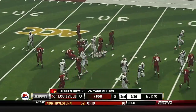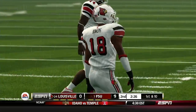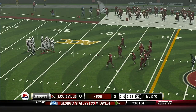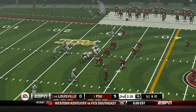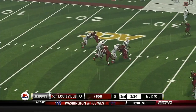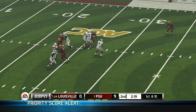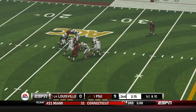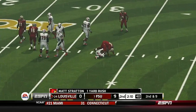Bowers from the 5, and he's taken down at the 30. It was a pretty disastrous last possession that ended in a safety. Let's see if they can improve on that. The defense is going to be coming out here on the field thinking they have their opponent's number. So somebody from this offense will have to show them something to get them to respect what they can do. Tackle at the 32.